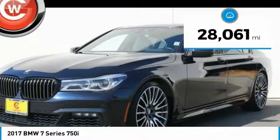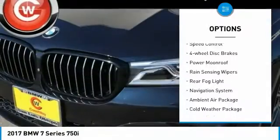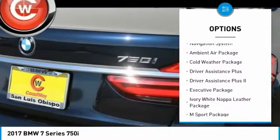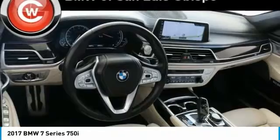Here are some of this vehicle's great options: electronic stability control, brake assist, traction control, remote keyless entry, fog lights, speed control, 4-wheel disc brakes, power moonroof, rain sensing wipers, rear fog light. Come see the car for yourself.